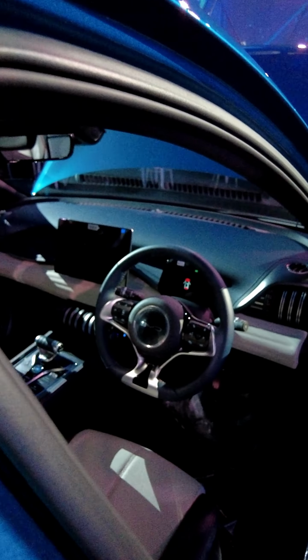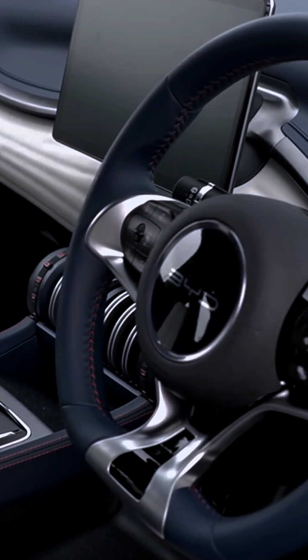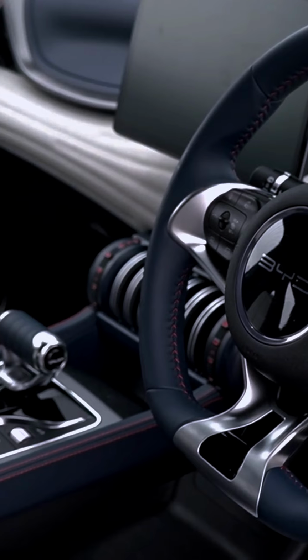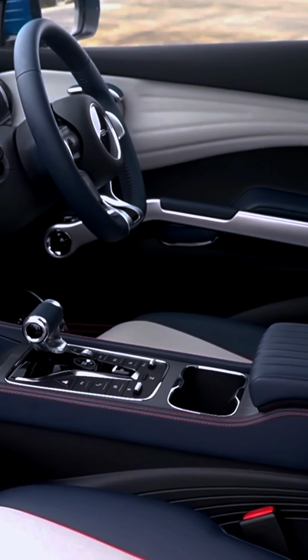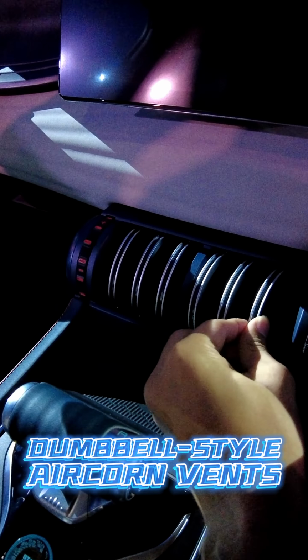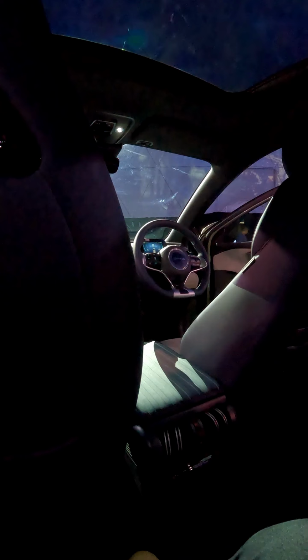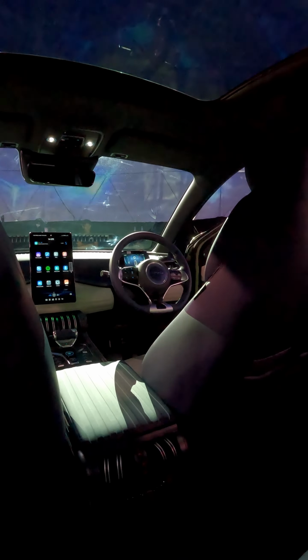Alright, as for the rest of the cabin, I'm glad to report that the posh and funky design motif is still ever present, but I'll also add that the way it's presented gives it a very retro-futuristic look. I mean, just look at the way the aircon vents and the gear selector are designed. Very cool touches indeed.